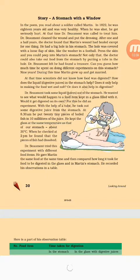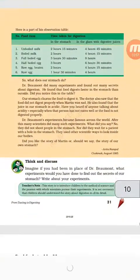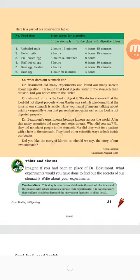So Dr. Beaumont tried this with different food items. He also gave Martin the same food at the same time and then compared how long it took for food to digest in a glass and in Martin's stomach. He recorded his observations in a table. Here is a part of the observation table. Look at the table and try to find out how much time the food takes to digest in the stomach or in a glass.